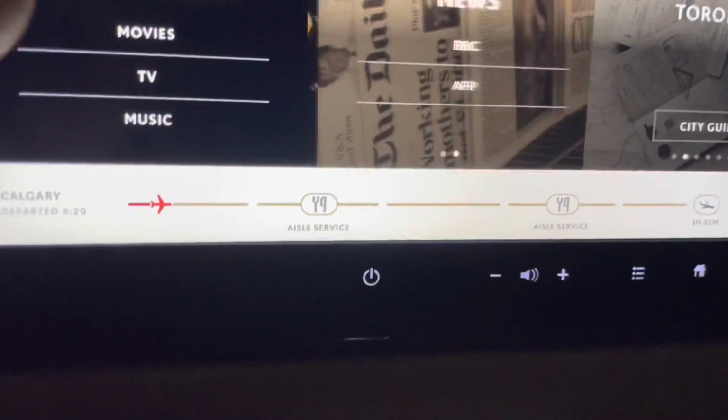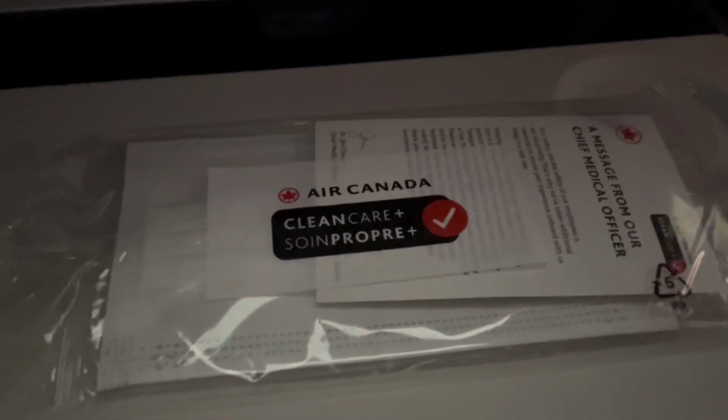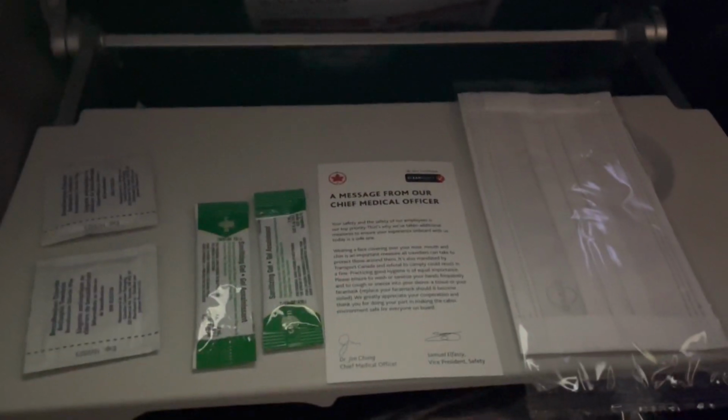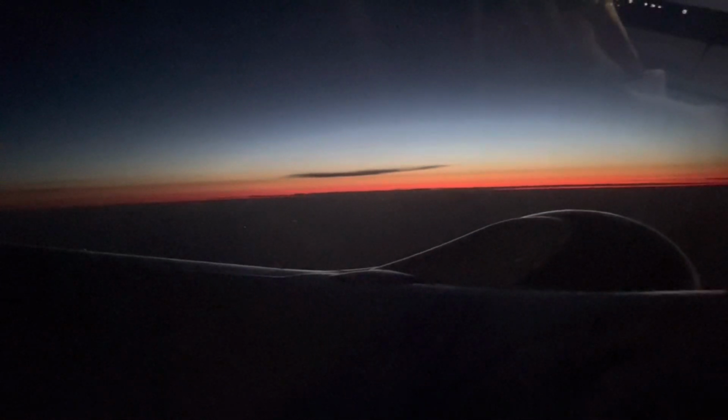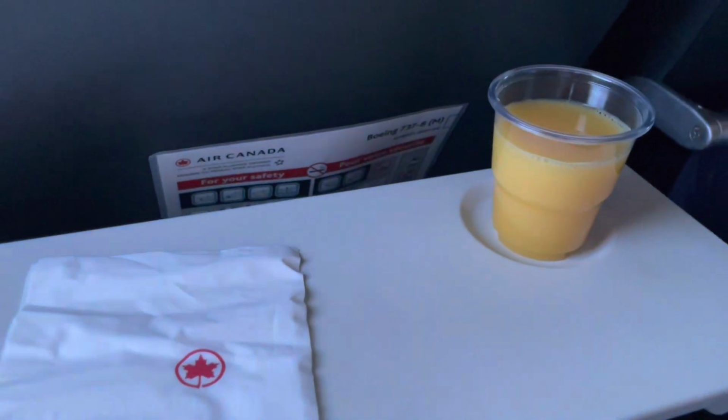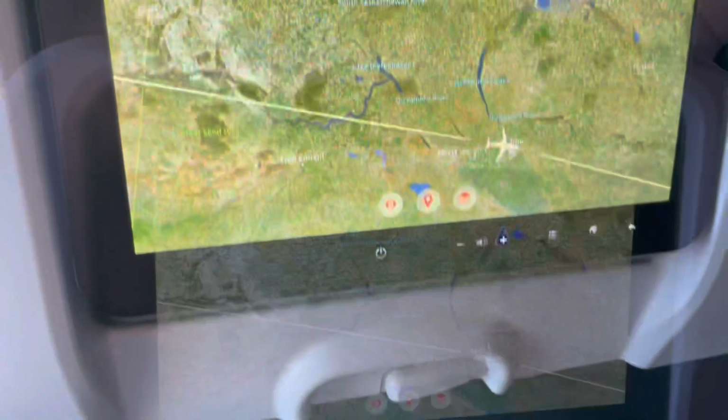The seats also have universal power connectors along with USB-C jacks, which I always find a big plus. Air Canada started by handing out a slimmed down version of their clean care kit from 2020. Now, after the sun rose, Air Canada decided they would hand out their first drink service where I got an orange juice. Now, let's take a look at the seat and see how it stacks up to the older products on the A320.